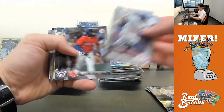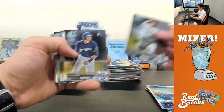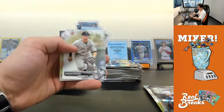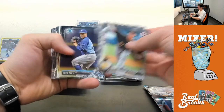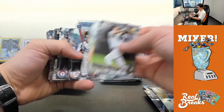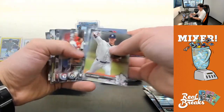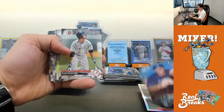Abraham Gutierrez. And that's pretty cool. 70th anniversary Daryl Strawberry insert. Clint Frazier. Hank Aaron's 70th anniversary. Aaron Judge, Rookie of the Year favorites. That's a pretty cool one for the Yankees. Xander Bogaerts, 70th anniversary. Schweigel, Chance Sisko.